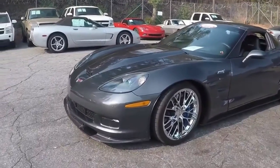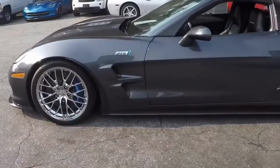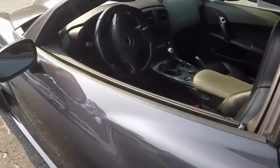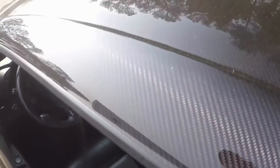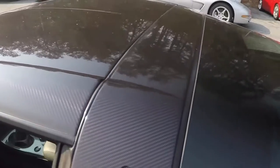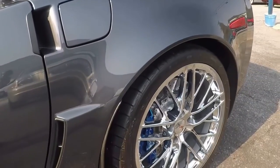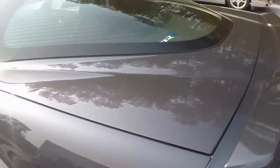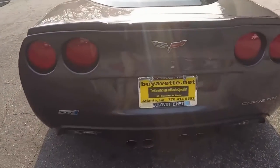Only 28,000 miles and priced just under $60,000. This car new was probably close to 120. Black interior, cyber gray exterior, and of course, carbon fiber top. A real beast. Chrome wheels with the blue calipers. Privacy cover in the back. Gorgeous car. Sounds great, drives wonderful.